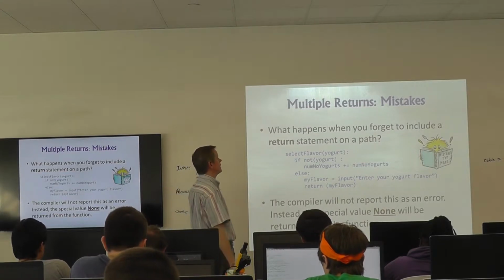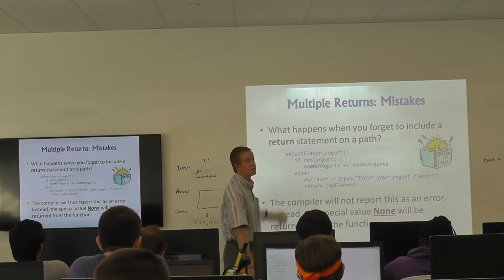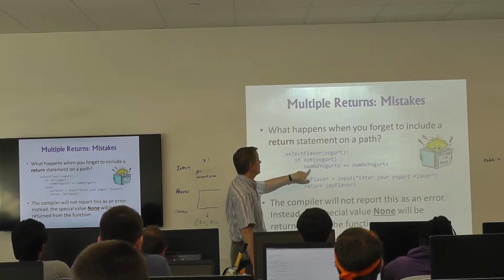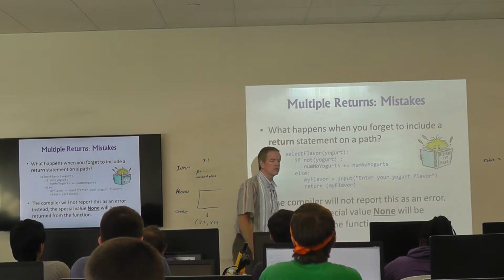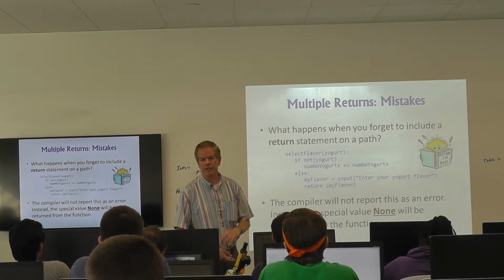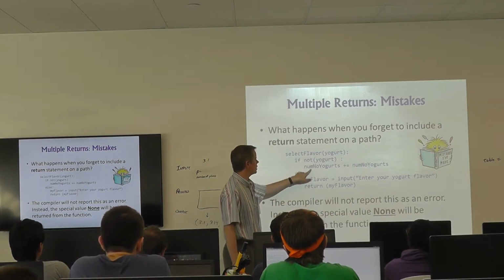Multiple returns mistakes. So what happens when you forget to include a return statement on one of these paths? So select flavor yogurt. If not yogurt, then number of no yogurts is incremented. Else, my flavor is enter your yogurt flavor and return my flavor. So what's wrong with that code? We're missing one, right? So if we do this, if not yogurt, oh my God, there's no return.